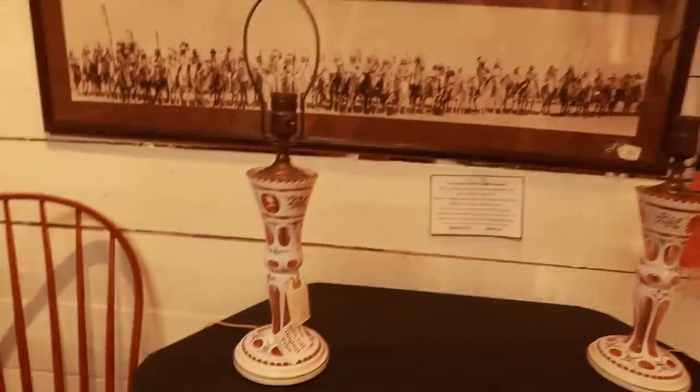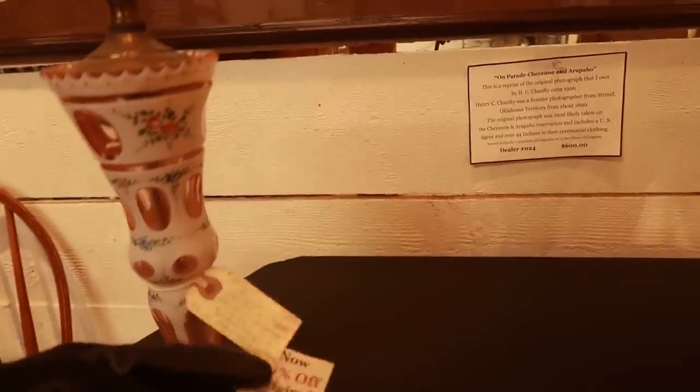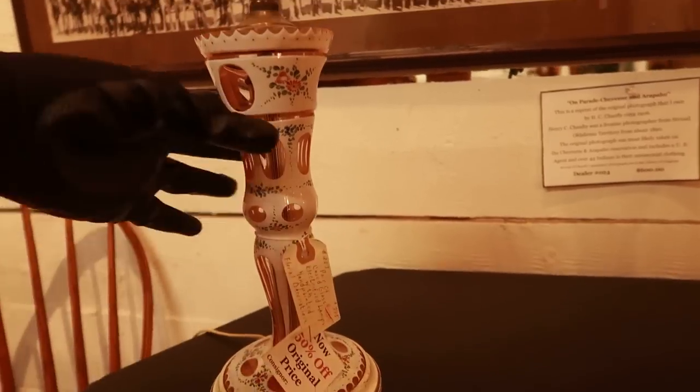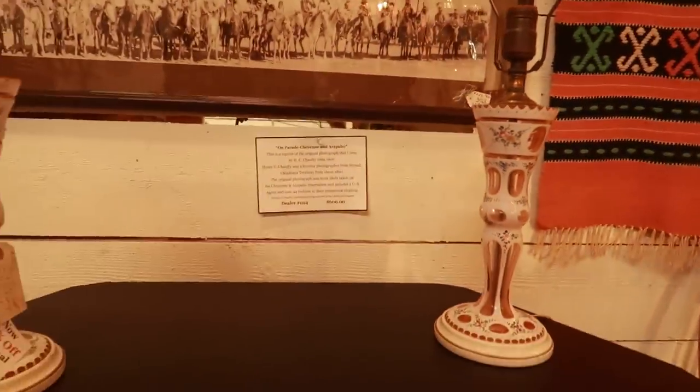I've actually seen these lamps here about a year ago. And they were a bit too dear for me at the time. They were originally $400, then $265. Now it says 50% off, but aren't they beautiful? And they're that pink I'm looking for.